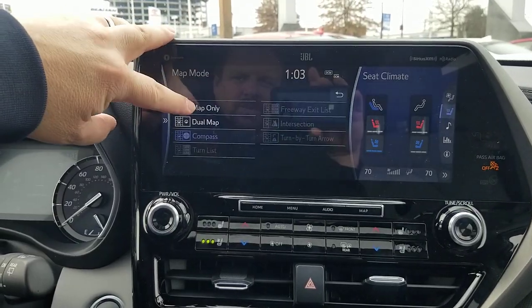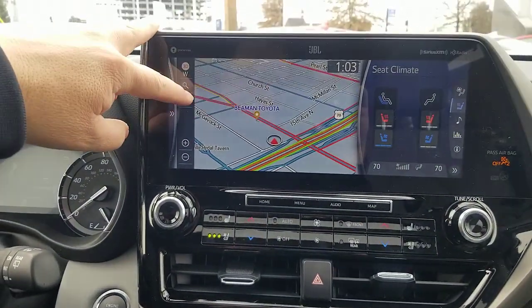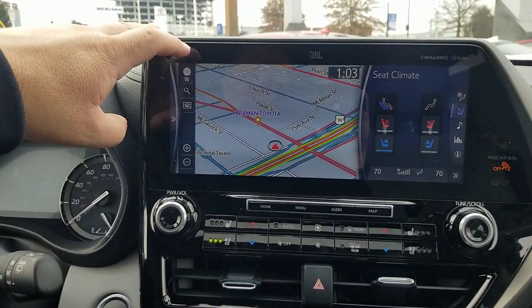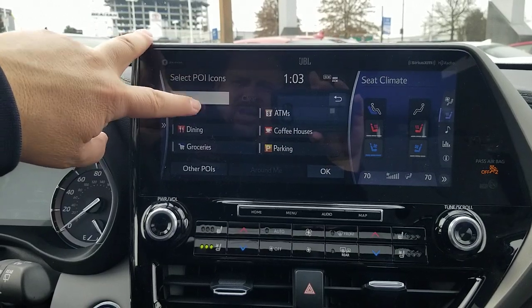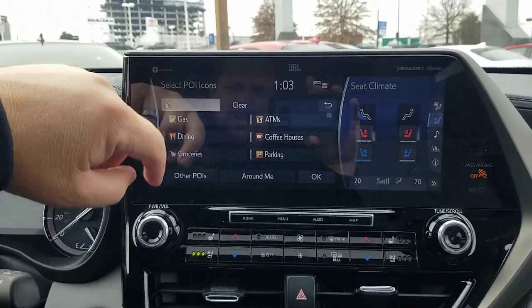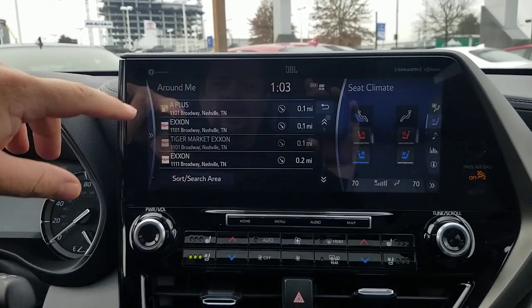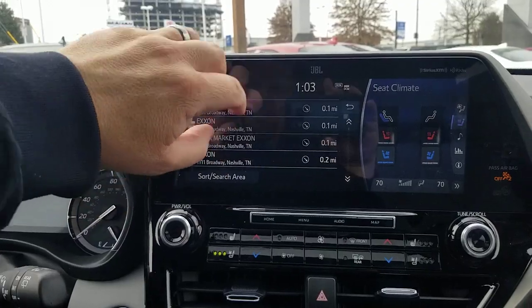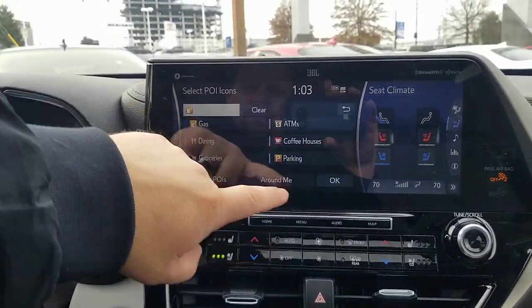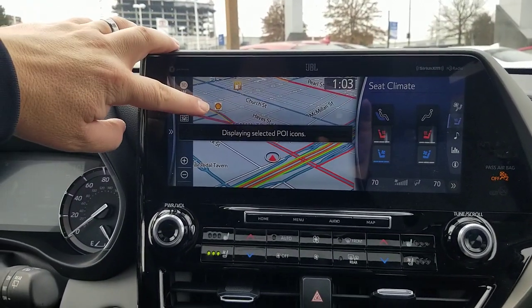And definitely most people will always keep it on this one just because it gives you the most information about the map at hand. Other thing you'll see here is you can go to POI. What you can do is you can hit this. So say you want to hit gas because you want to see any icons around me, right? And then you can kind of see what's around you here. And you can go ahead and pick those if you want to, of course. But if you hit this, now what you're going to see is icons.